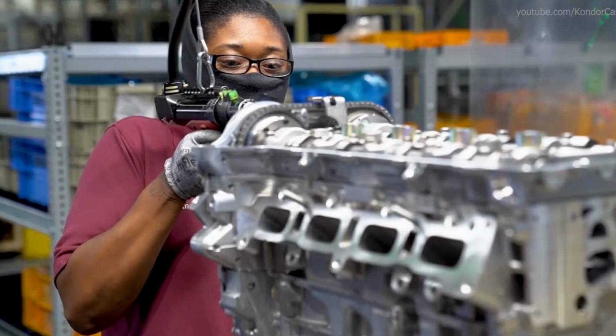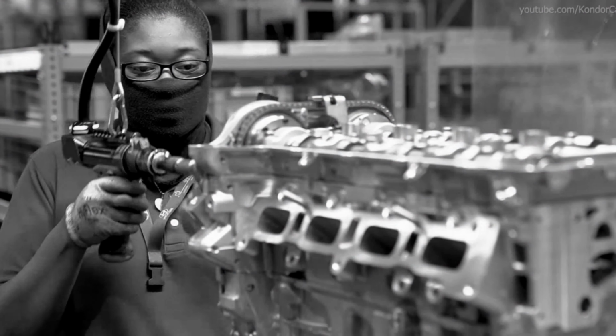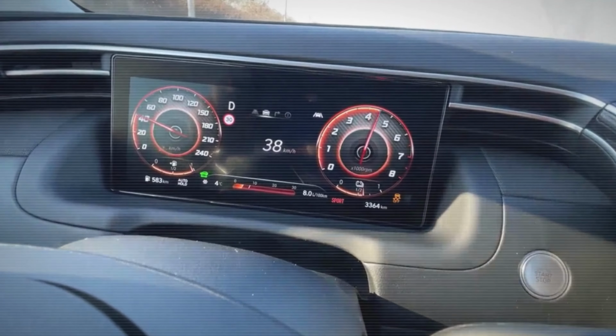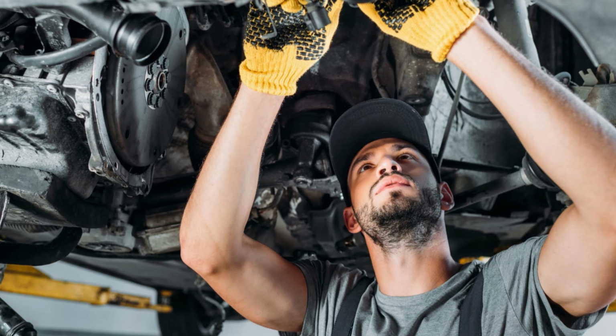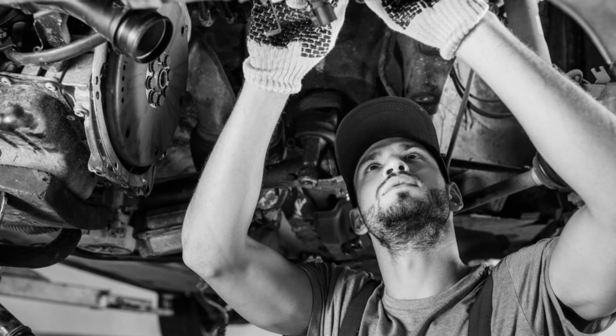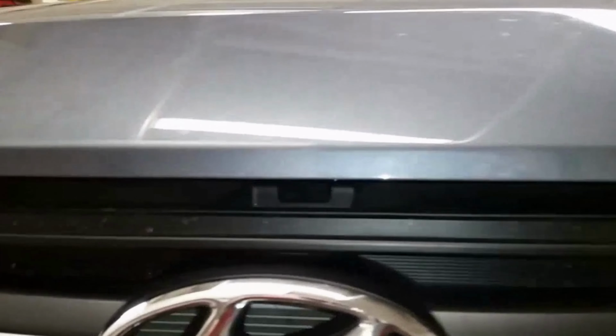The 2.5-liter naturally aspirated four-cylinder makes 187 horsepower paired with an 8-speed automatic. No turbo to fail, no dual-clutch transmission to worry about, just a straightforward powertrain.